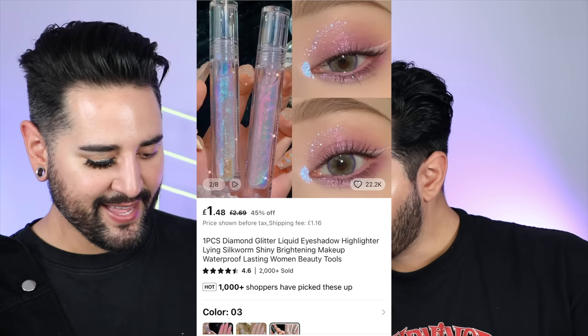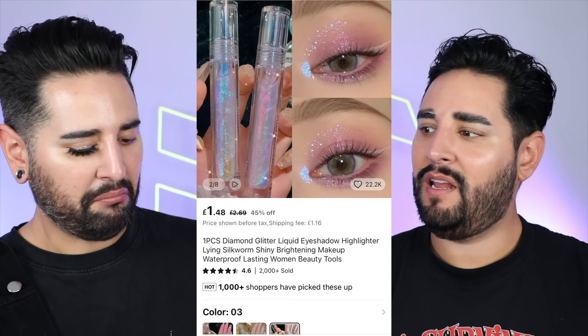One Piece Diamond Glitter Liquid Eyeshadow Highlighter. Lying Silkworm. Oh no, it lied to us. Shiny, brightening makeup, waterproof, lasting women's beauty tools. Wait, what is this? This doesn't match this at all. Why is it sports themed? I don't get it. This is very much like, oh, let's go racing together. Let's go racing at the same time.